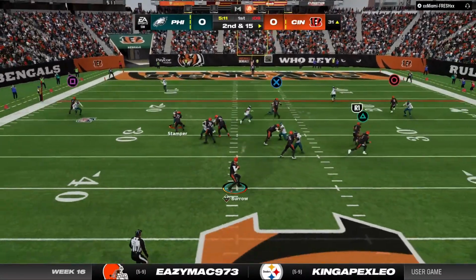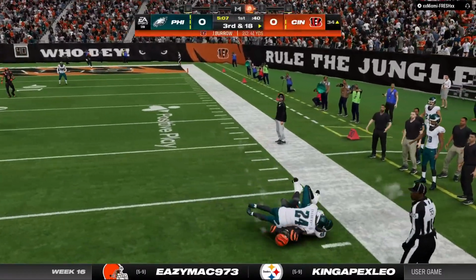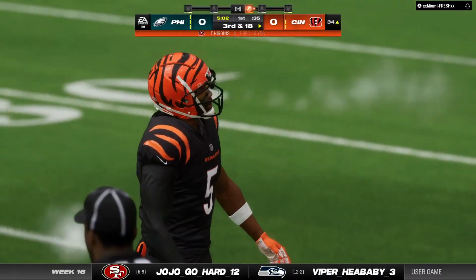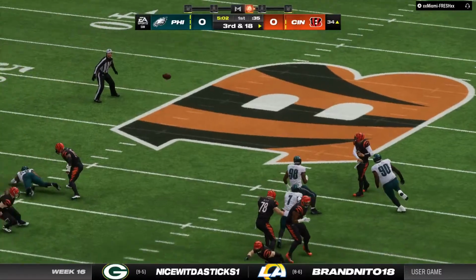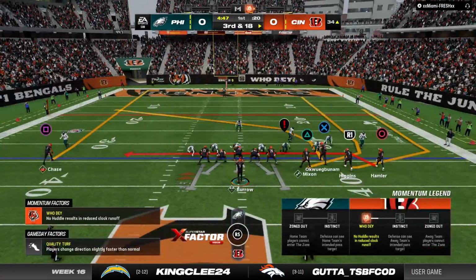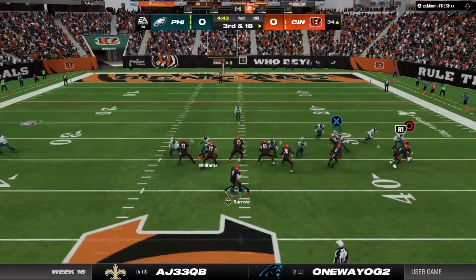Now Burrow. Throw right side, pulled in by Higgins. And he will lose yardage back to the 34-yard line. They'll wind up losing 3 here on the play. And they're going to face an uphill battle here on 3rd and long. Gun. Stop. Here's Burrow.